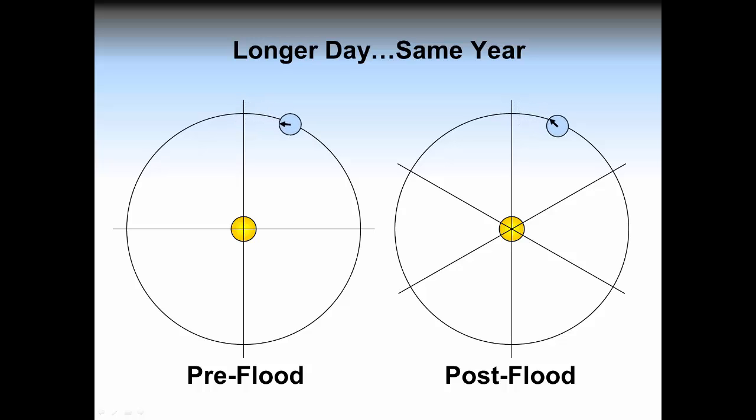Because the mass shifted to Earth's center, the angular momentum increased and caused the rate of spin to increase, just like our figure skater example. Note that the velocity of Earth's orbit around the Sun did not change, only Earth's rate of rotation about its own spin axis. In our example, let's assume that post-flood, the rate of spin increased from 4 days to 6 days per year.